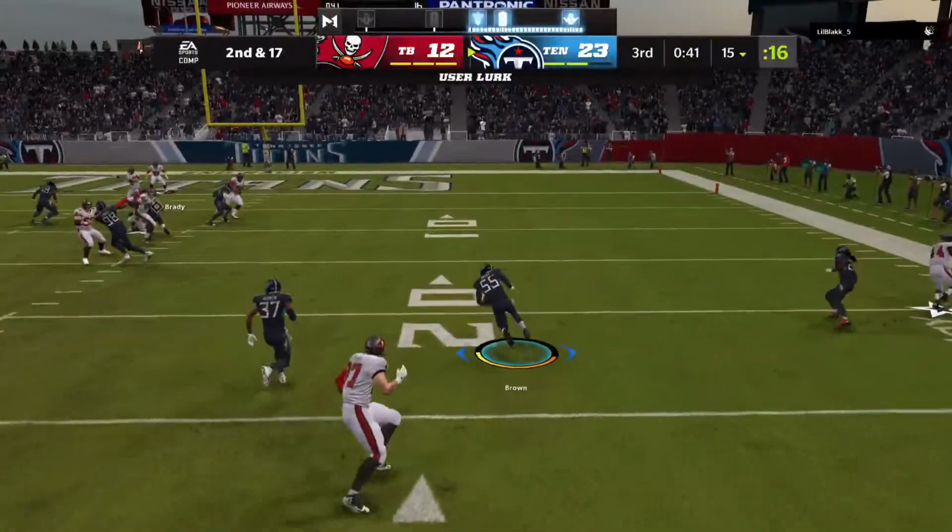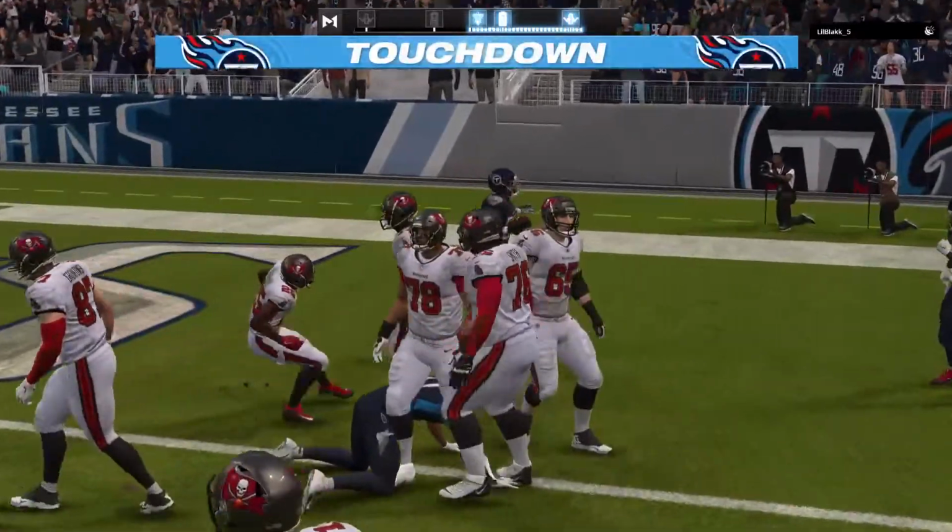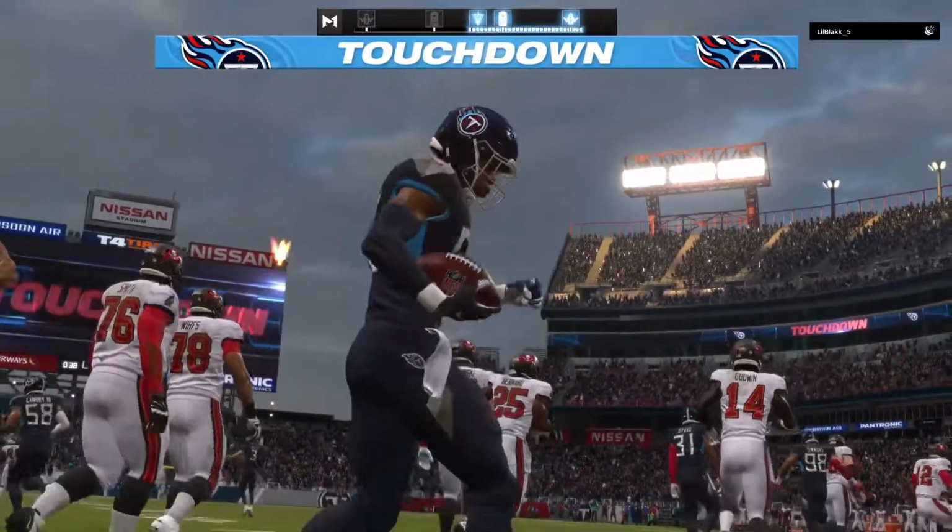And my goodness, another interception. Picked off at the 25, and he will take this one home. It's a touchdown.